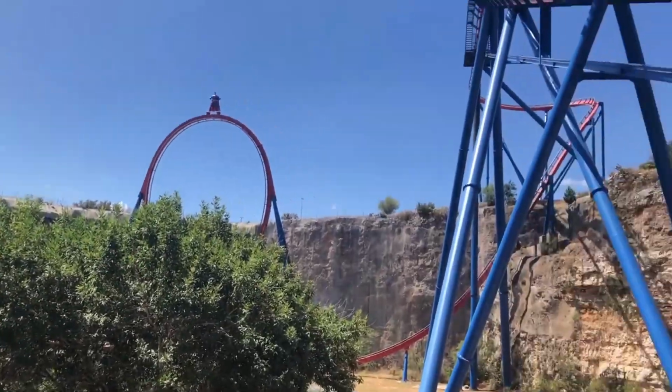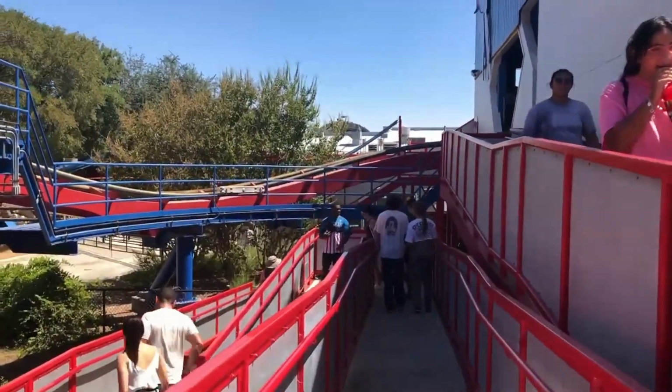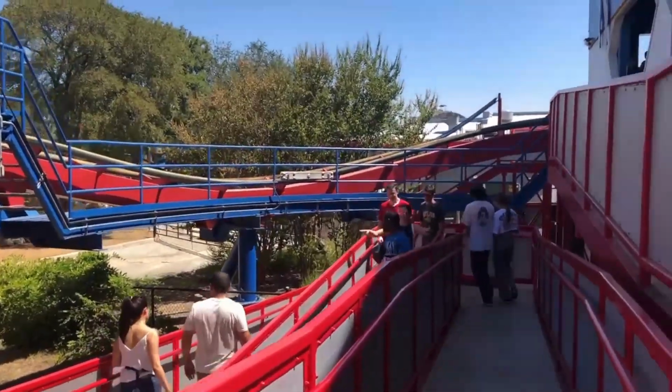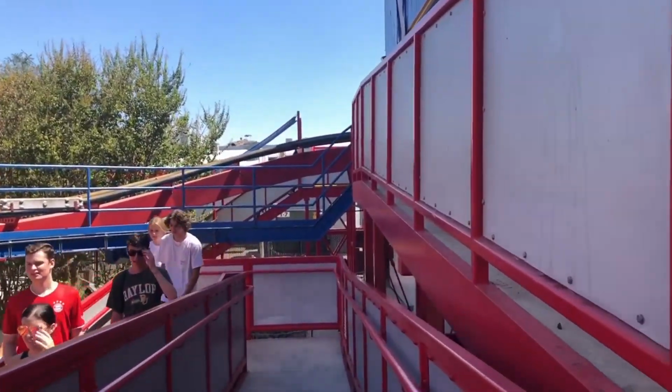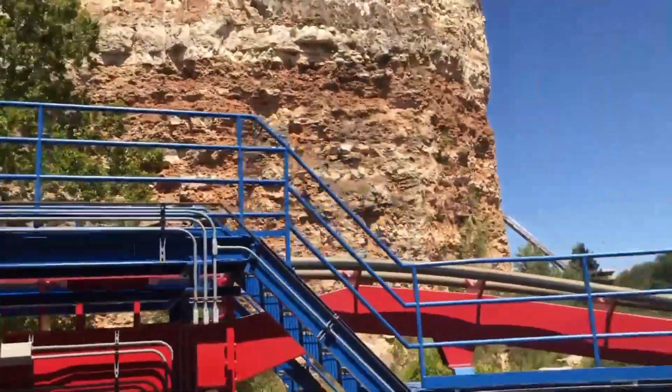Alright, just did Superman Krypton Coaster. That was pretty good. Definitely, I'll need to think and maybe get another ride to see if it's my favorite floorless. But it's definitely the best location for a floorless. That's just awesome that they make it work with the wall. That's really cool.